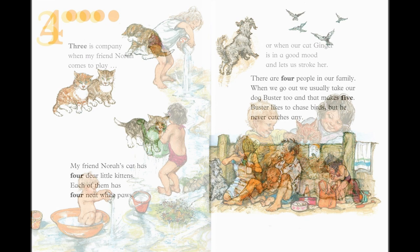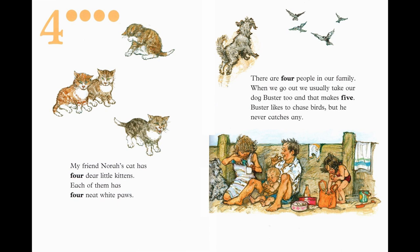My friend Nora's cat has four dear little kittens. Each of them has four neat white paws. There are four people in our family. When we go out, we usually take our dog Buster too, and that makes five. Buster likes to chase birds, but he never catches any.